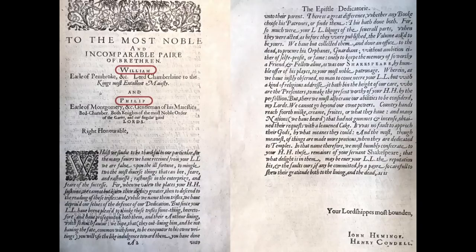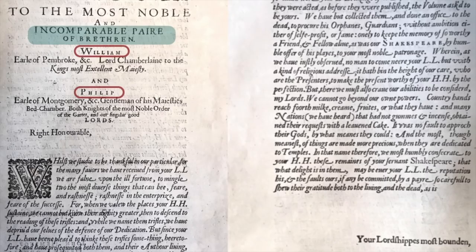Now we all know that the Earl of Montgomery was Oxford's son-in-law, and some of us also are aware that William, Earl of Pembroke, was betrothed for a short while to another of Oxford's daughters. He didn't actually marry her. But they are indeed brothers, but let us not be overly literal when we see them described as an incomparable pair of brethren. Yes, William Lord Pembroke and Philip Lord Montgomery were brothers, but they were also Freemasons.